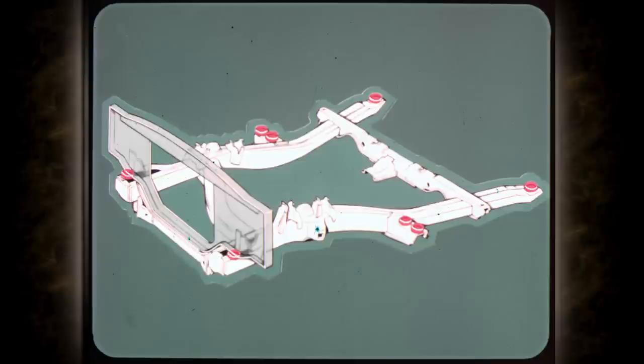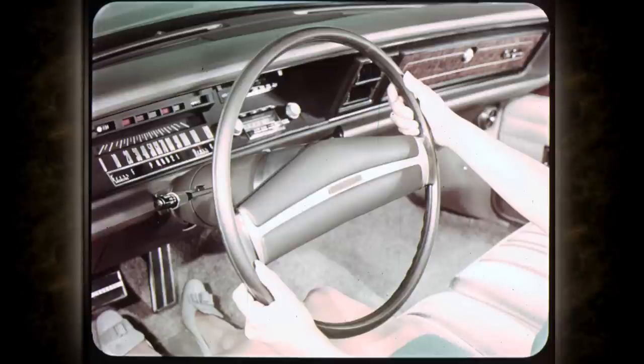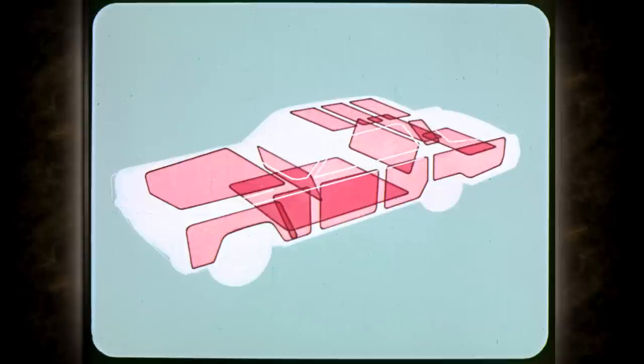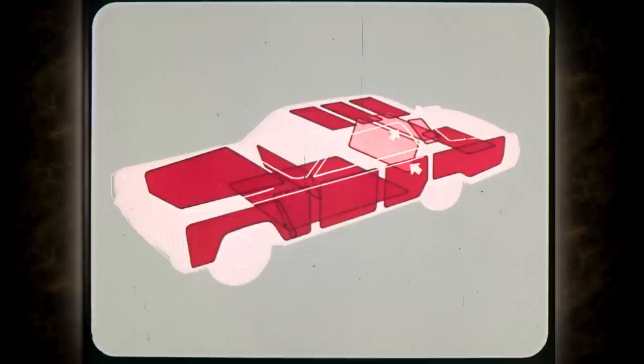sound and vibration. Also, a rubber coupling in the steering column cuts down on the vibrations felt in the steering wheel. In back, rear springs are mounted between two half-inch thick rubber pads to stop noise and vibration before it reaches the body. Something else. The passenger compartment is surrounded with insulation to block out noise, vibration, and heat.